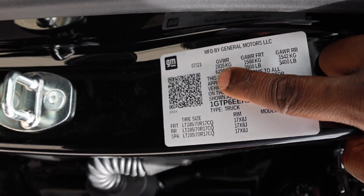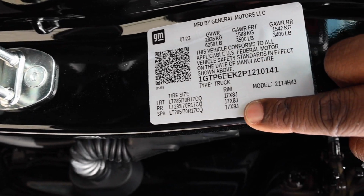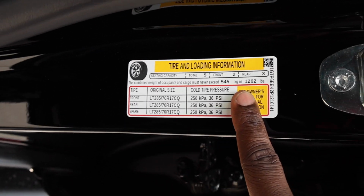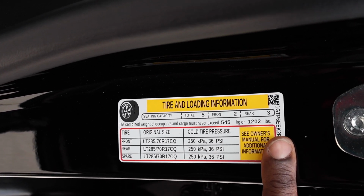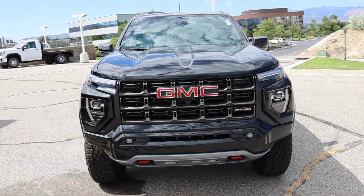Gross vehicle weight rating is 200 pounds higher than the base models at 6,250. And then here are your tire and wheel specs, so 17 by 8 inch wheels. And then all in payload, I want to say that the ZR2 was like 1,230 pounds, somewhere in that ballpark. And this one's 1,202.